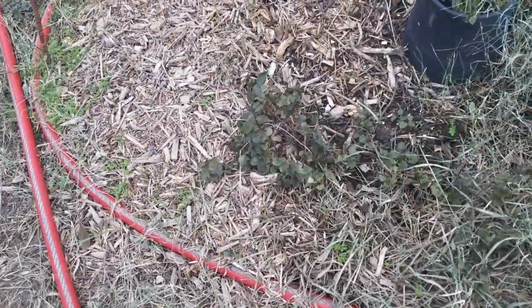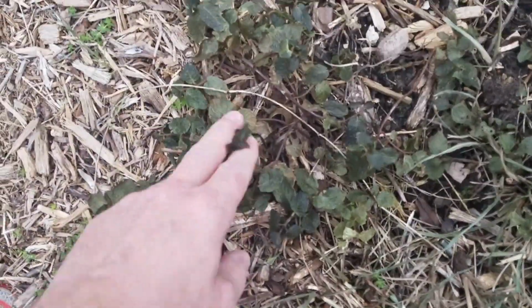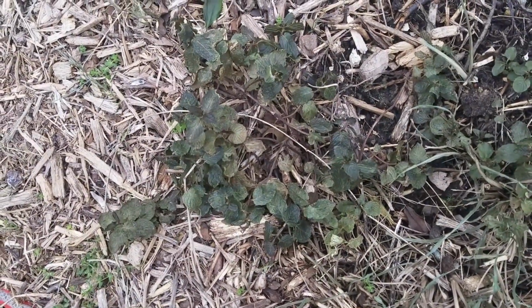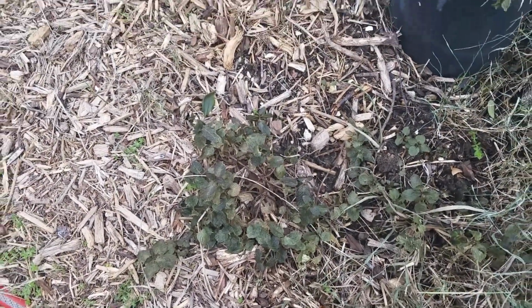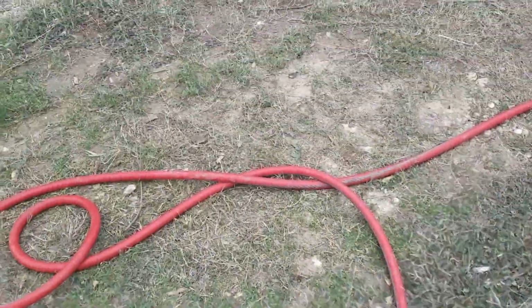This mint did not seem to fare so well. You know, that I have a video on microclimates. So obviously this is not a semi-protected area. But we'll see if it comes back. The root system is totally fine, so it should be fine. And it has dropped a ton of seeds, so we'll see.